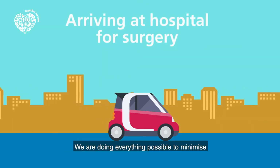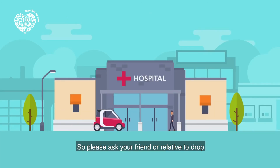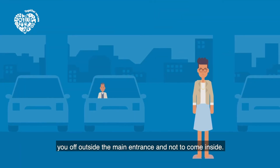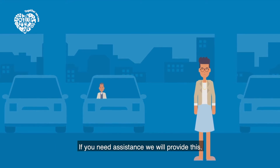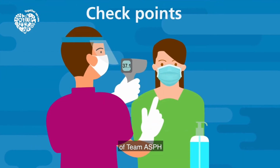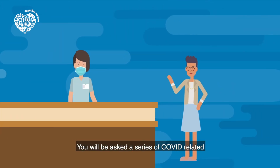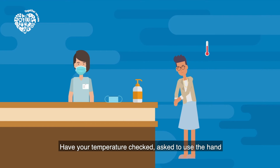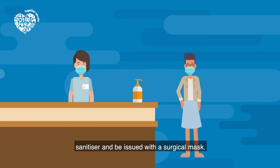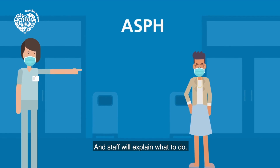We are doing everything possible to minimize the footfall across the hospital sites. So please ask your friend or relative to drop you off outside the main entrance and not to come inside. If you need assistance, we will provide this. You will be greeted by a member of Team ASPH at one of our checkpoints. You will be asked a series of COVID-related screening questions, have your temperature checked, asked to use the hand sanitizer and be issued with a surgical mask. You will be directed to the appropriate area and staff will explain what to do.